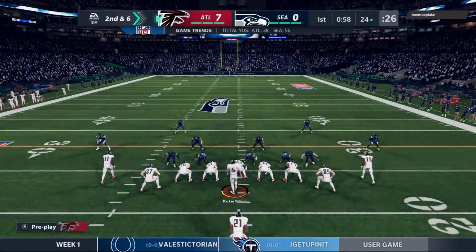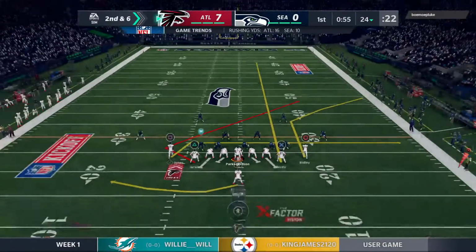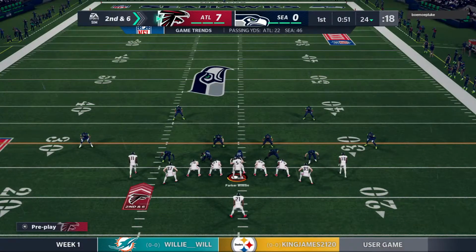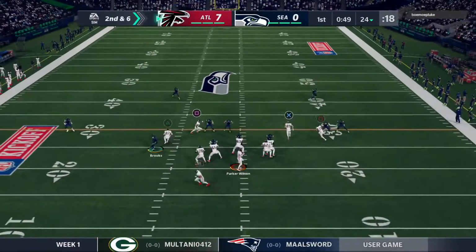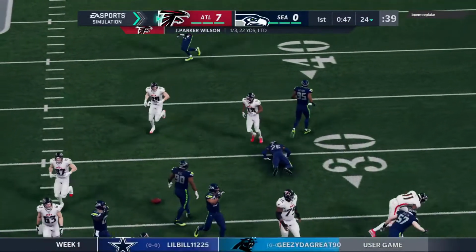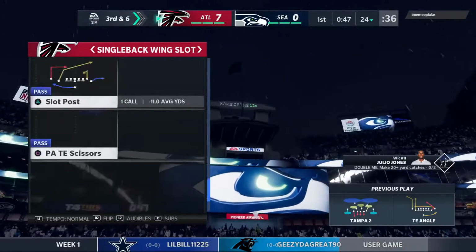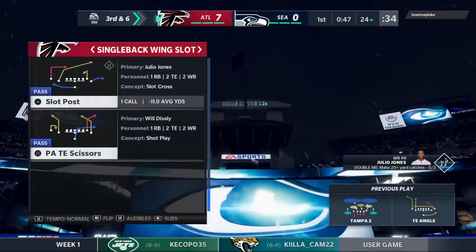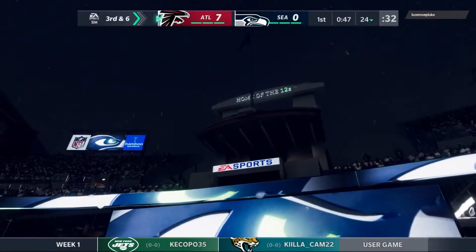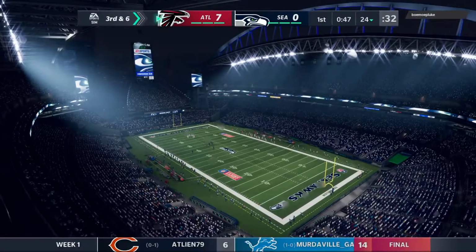Following the pickup of 4, here's 2nd and 6. They'll look to throw, and that is incomplete. A lot of force bearing down on him there. He could not hang on. It's 3rd down. Well, that was all about the defender making life difficult for the receiver. Very tough for a guy to hold on to the football through all that contact. He ends up forcing the incompletion.